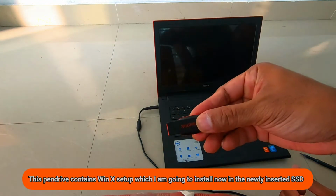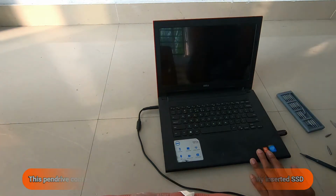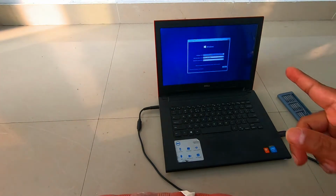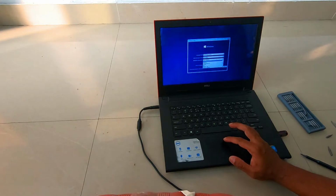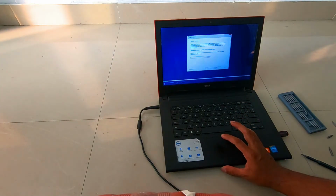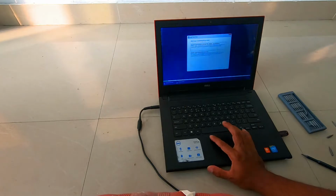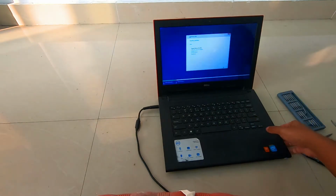And this pen drive has a Windows 10 setup, which I am going to install now in the newly inserted SSD. The Windows 10 is being installed.